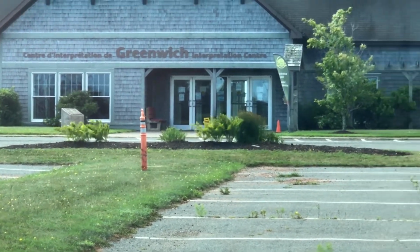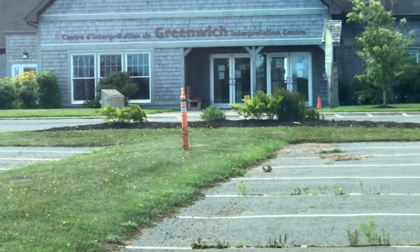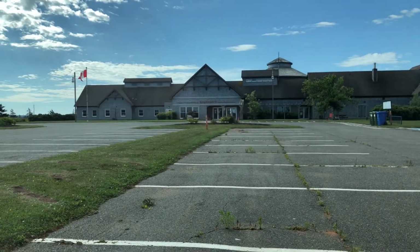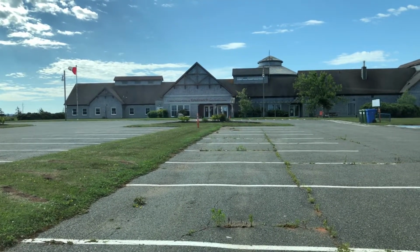I'm going to take a walk inside there and see if I can find someone to talk to and get some answers. But if that's the case, that's pretty disappointing that the chargers are not installed up here yet. Okay, I'll be right back.